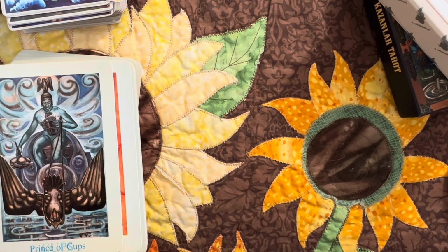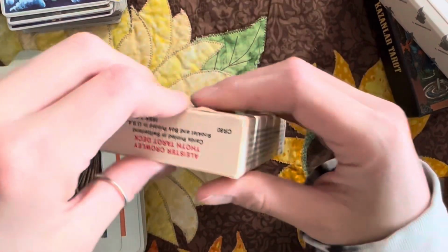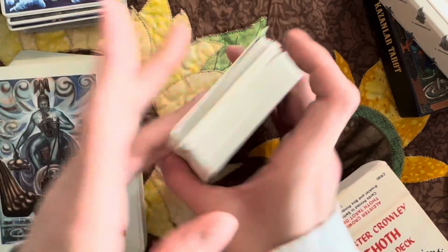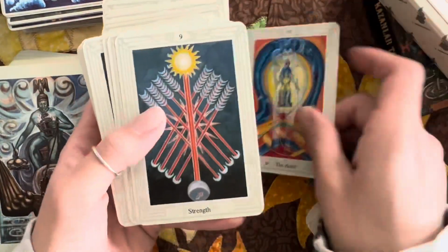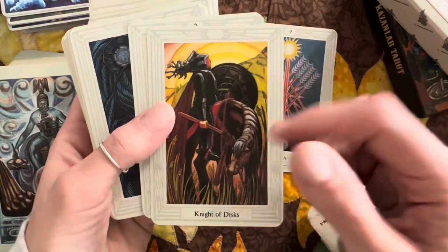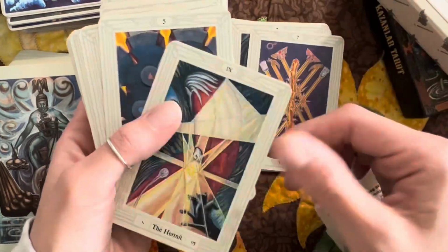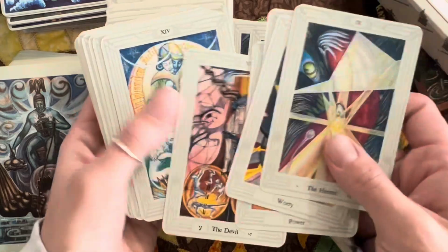Sorry, I'm not done yet. I thought I was. I have my 1986 A.G. Mueller Thoth. The backs are like this. I really love the art, the coloring in this deck, and the cardstock's really nice, and it's very vibrant.